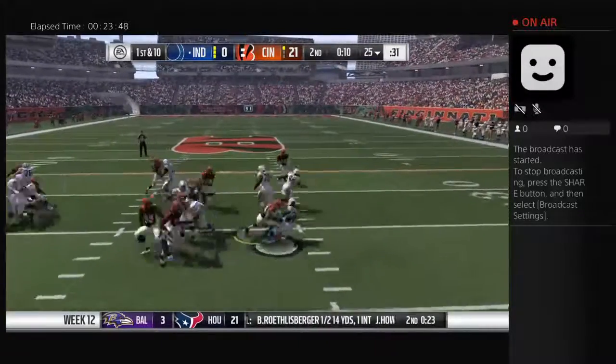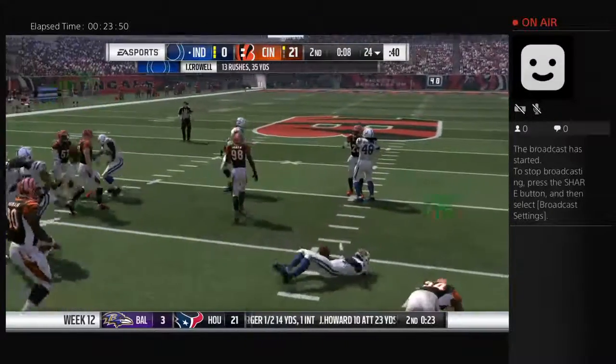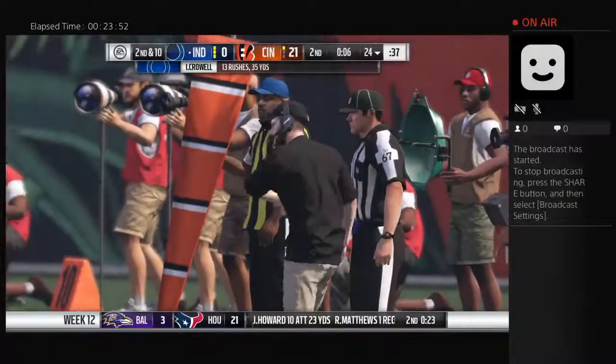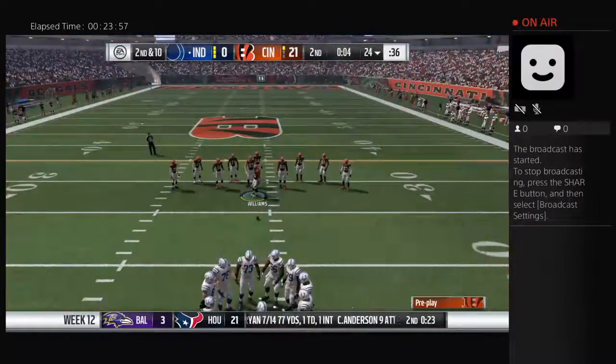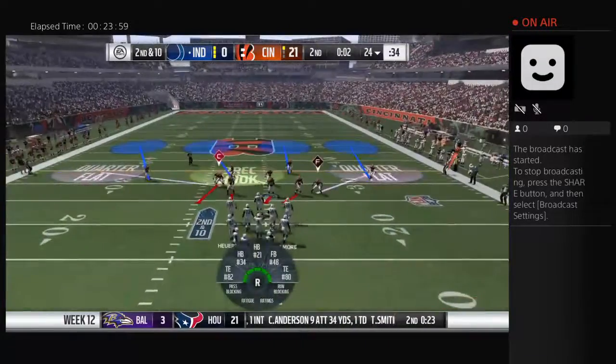They begin with a run by Crowell. Trying to run inside, but nothing there. No gain on the play. It'll be 2nd down. So the D-line's going to spread out.